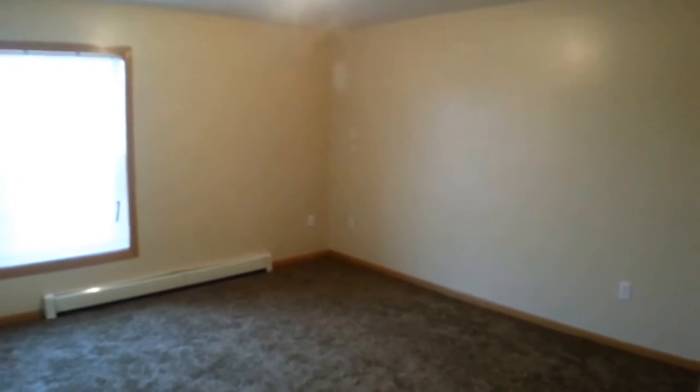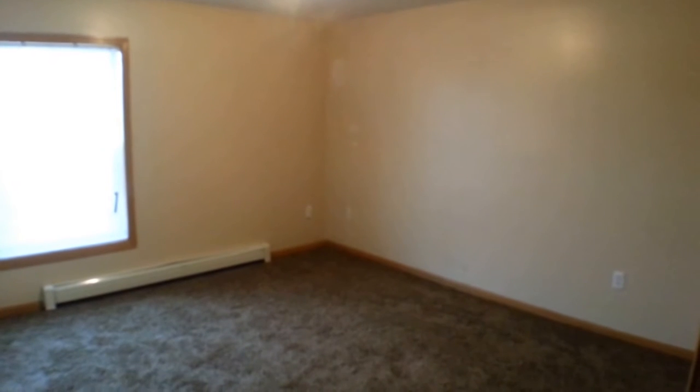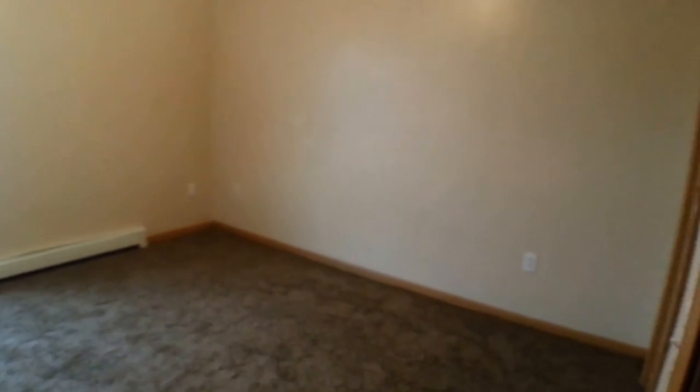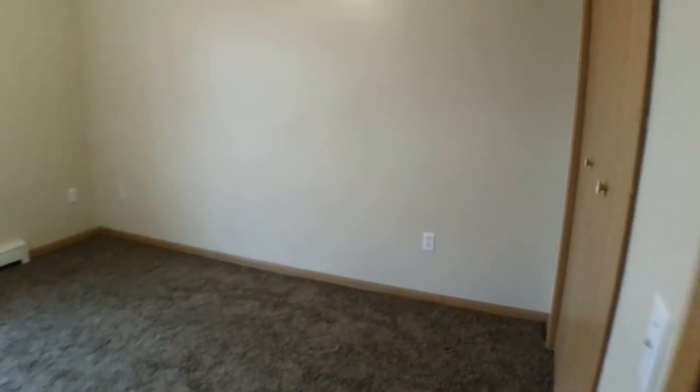And here we have bedroom number one. Nice size room. Again, new carpet. I do have a double closet built in right around the corner as well.